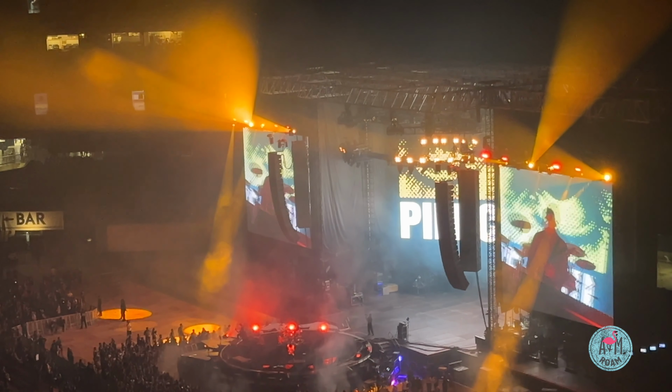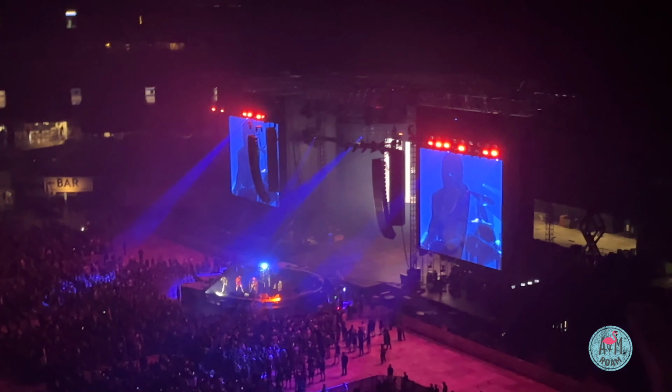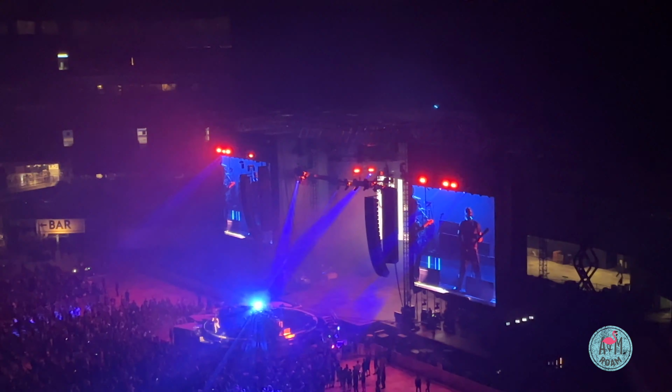Speaking of Padres, Blink-182 wasn't the only band from San Diego we got to see that night. We got to see Pierce the Veil again for the 10th time, which is always a blast. Ontario legends Alexisonfire, and our favorite band, Blink-182.